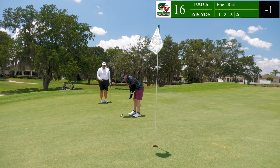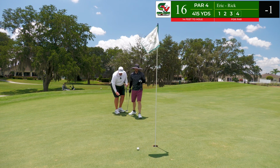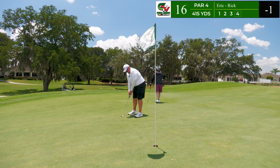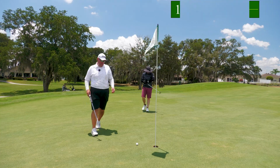So we took Eric's ball as it was the best, just 14 feet to the hole here, and we could still save par. As we roll this up to the cup, just leave it on the low side, not enough speed. There's a good amount of break here. Eric taps it in for the bogey. All that's left for me to do is run it into the cup for par. Come on, get it there. You gotta get it there.